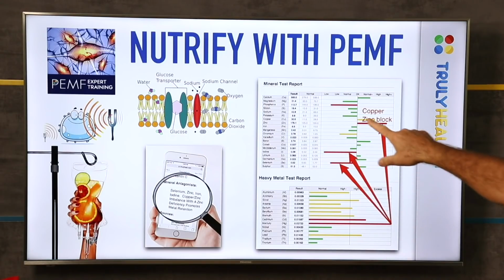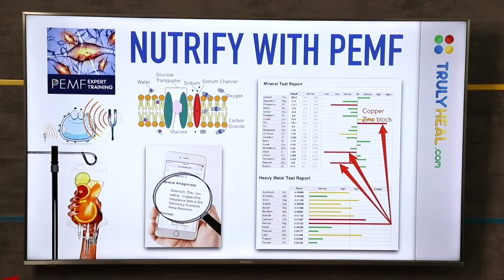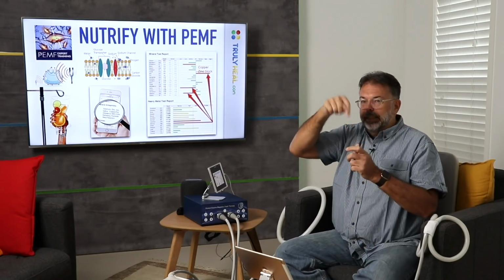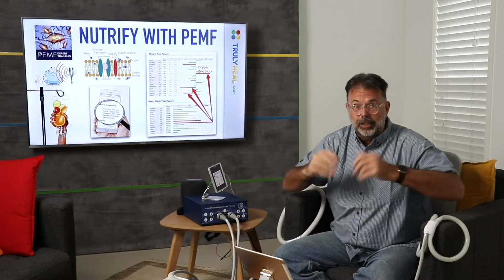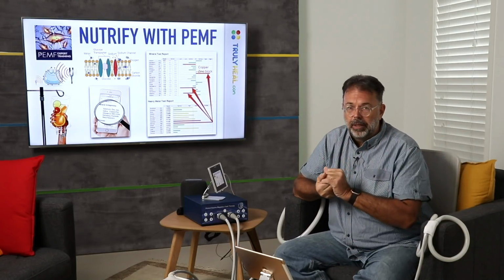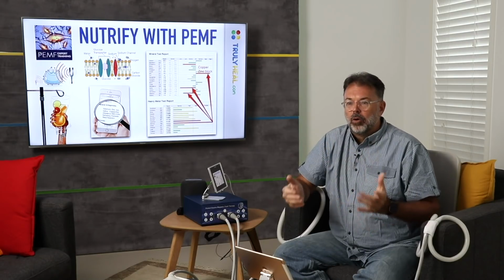Your cell membranes, and you can see every single membrane of your body has, and let me just go to this slide so we can see it both. Every single cell in your body has a membrane with many different channels: sodium, potassium, iron, glucose channels, waste channels where all the waste products go out. And those channels, they slowly and surely with age clog up. And that's something we break open with PMF.